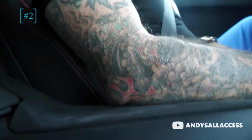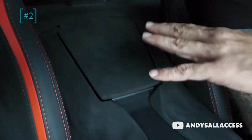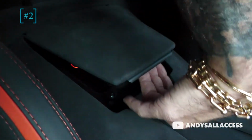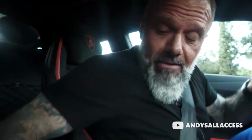Number two is nuts. This could almost be number one, but it's number two. There's a compartment way back there that I can't reach that way. And if you reach it this way, you gotta dislocate your shoulder to get it, and it doesn't open. Why is that there? You can't fit anything in there.